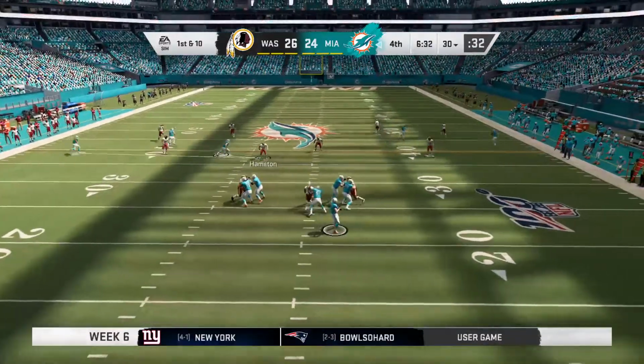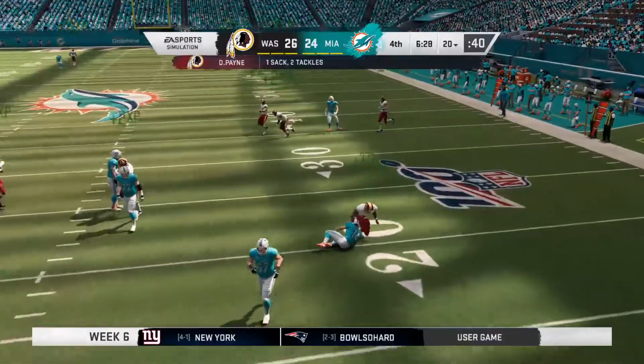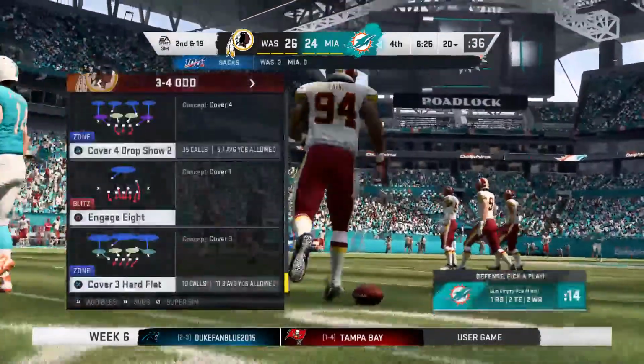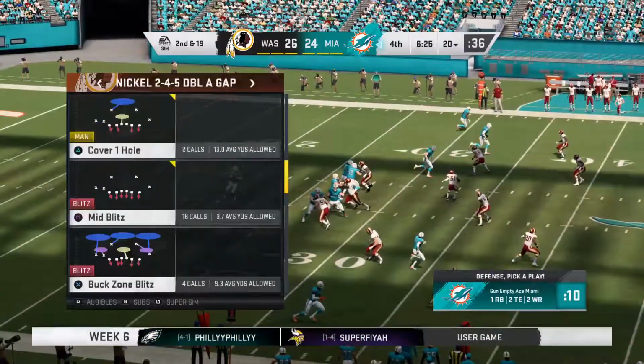A first down throw for Fitzpatrick. And the Redskins do get to him. He goes down for a sack. That's Deron Payne with a sack that time. Defense went 3-4. They got some push from the inside.